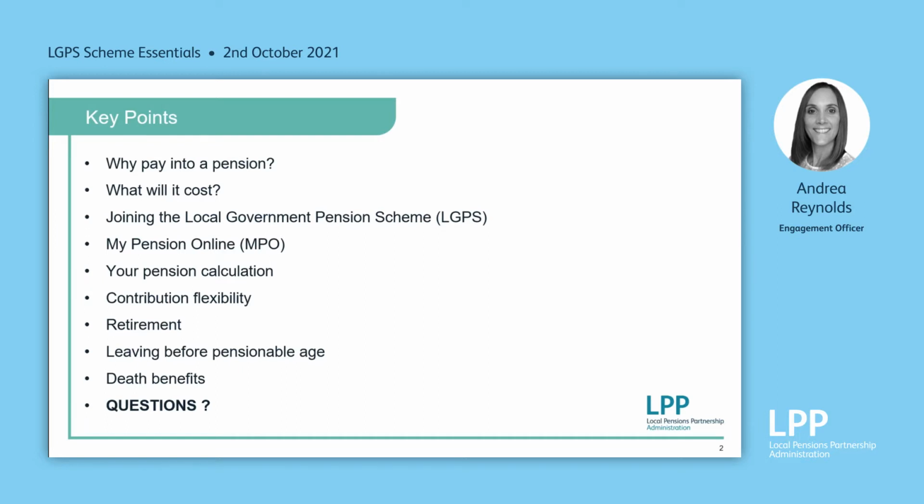The LGPS has other built-in benefits such as life cover and ill health cover. It's not just a pension for yourself that you are paying for with your monthly contributions. There are other benefits in the scheme designed to protect you and your family, and we will cover these in the later slides. And finally, I will provide you with the contact details for any follow-on questions you may have after watching this presentation.